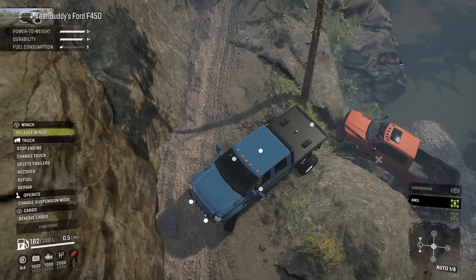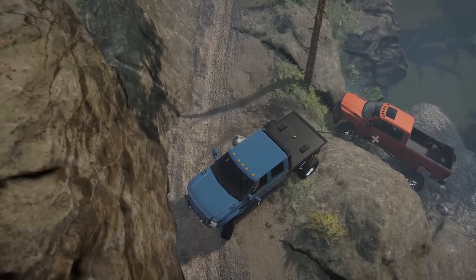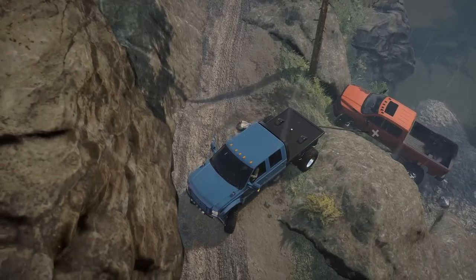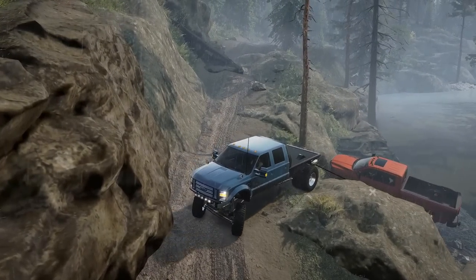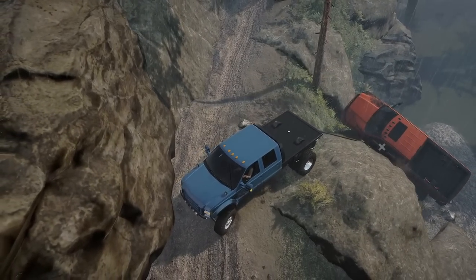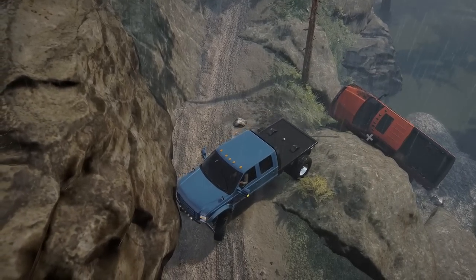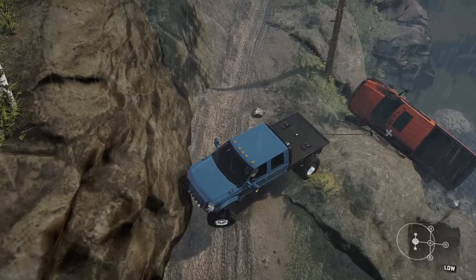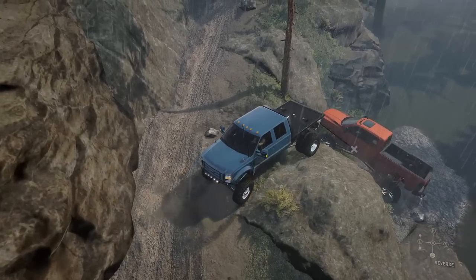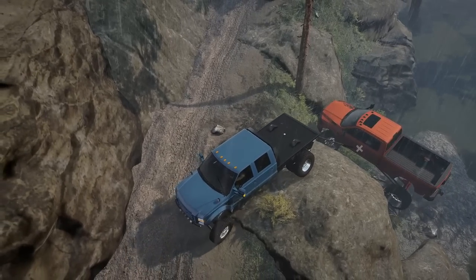Okay, how about we go for a side point there? I think it's less likely to flip if we do it this way. I just don't know how we're going to get it. Whoa! Back up that embankment. It is in there. Hang on to it. Come on, hang on to it. Here we go.